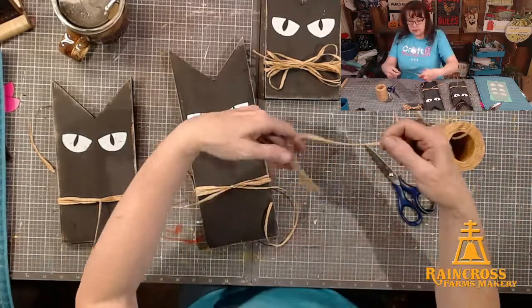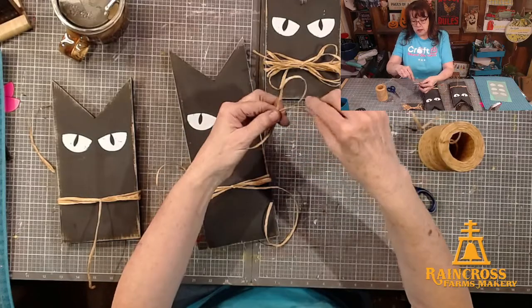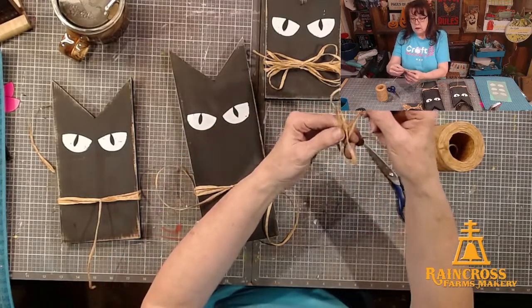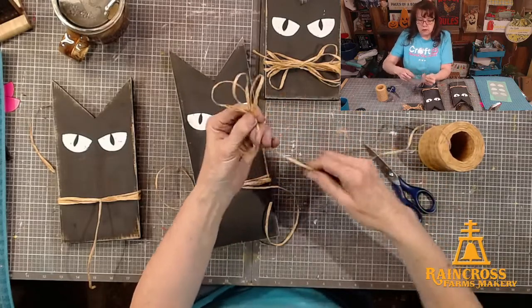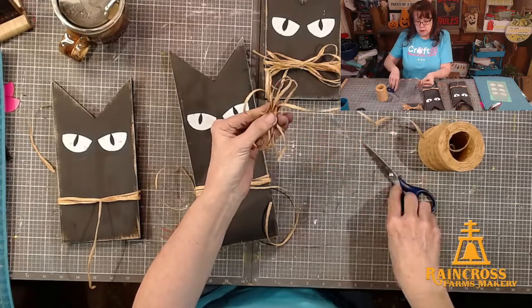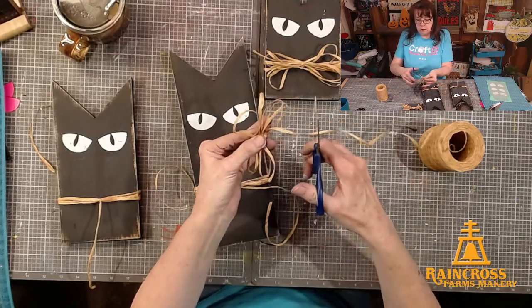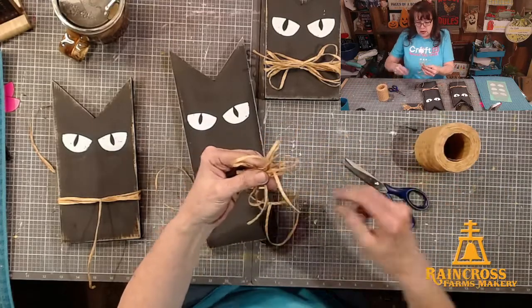So again, to make this little bow, I could wrap it around something, but I'm just going to kind of go back and forth. Three, four. Okay, I'm going to trim that off. I need a little section to tie.